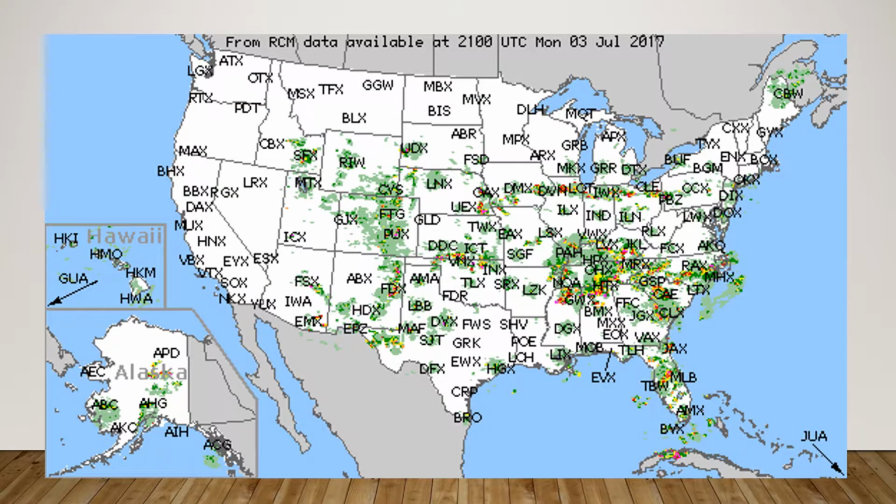Now let's take a look at some various radar images. Here we can see all the storms that were associated with those many high and low pressure systems, and especially the squall line. It's pretty defined. The most significant storms, like I said, are over Tennessee, Mississippi, and Alabama, where the squall line is moving through to the east.